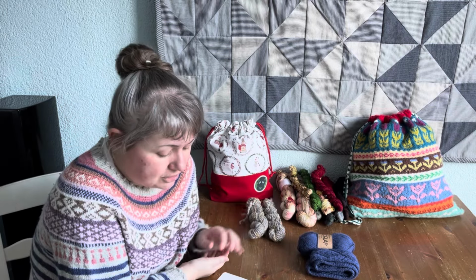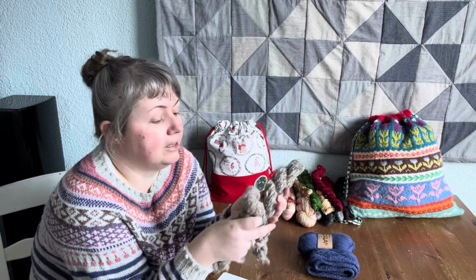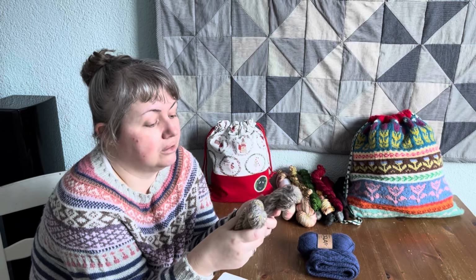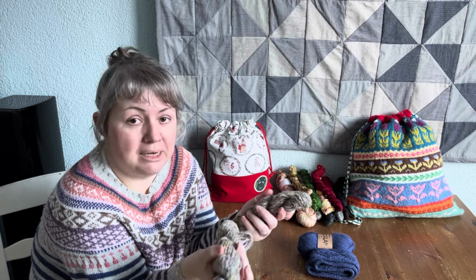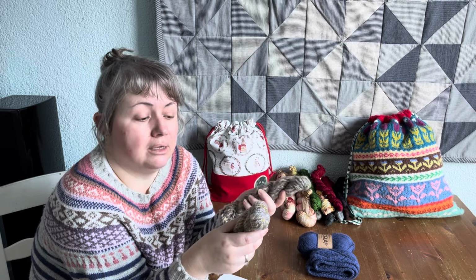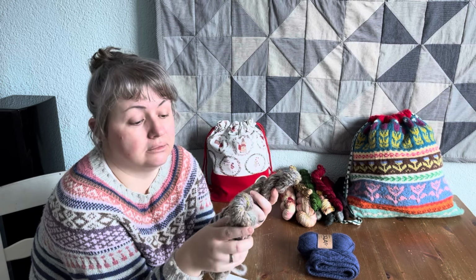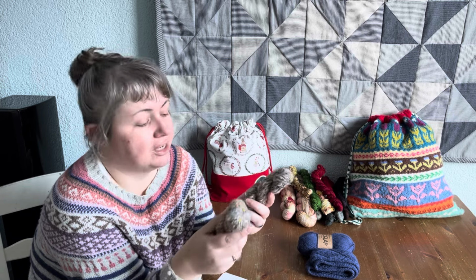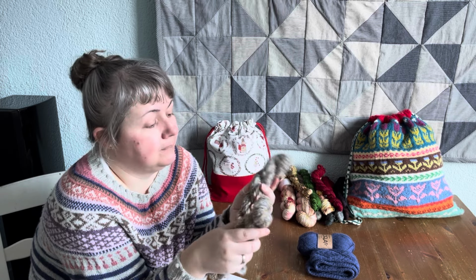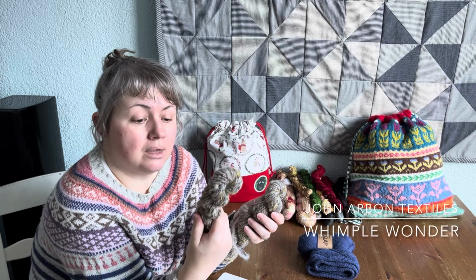My other finished object is not as much an object. It is yarn. It's my first ever finished handspun yarn. And one is a little bit crappy, and the other one is, well, clearly a little bit better. Not the best, I must say. I'm still learning. I made this on the spinning wheel I borrowed from a friend.